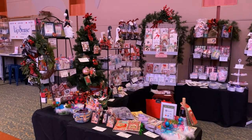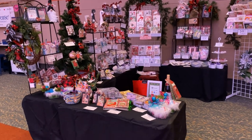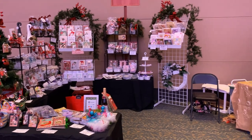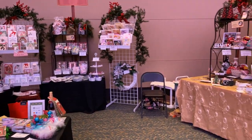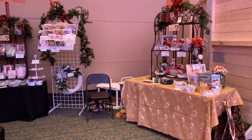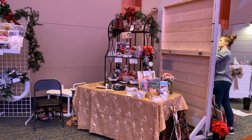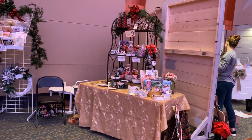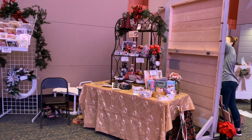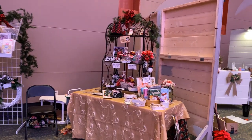Okay, so now I'm back to my little neck of the woods, and you can see how I've kind of set up here. It's basically a 10 by 10 booth. However, the people next to me, they canceled, and so the people who run the show are so nice. They came back and allowed me and the person on the other side of the booth to spread our booths out to fill the space. So I'm really excited about that.